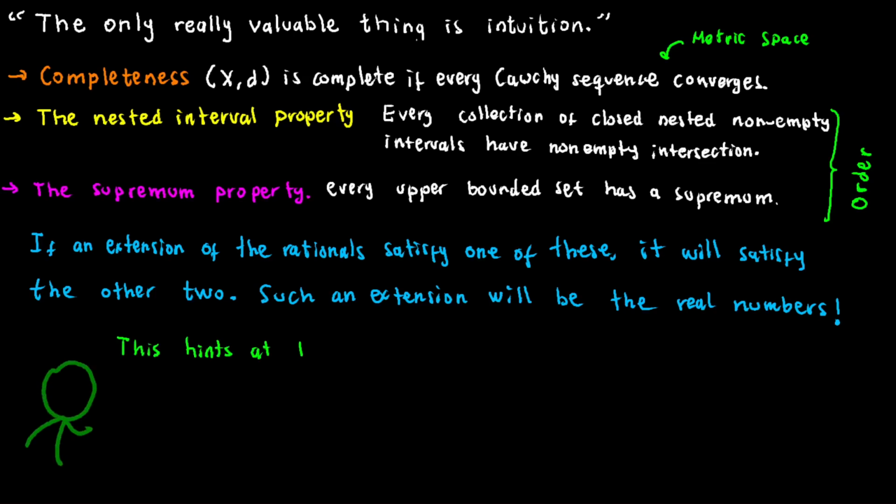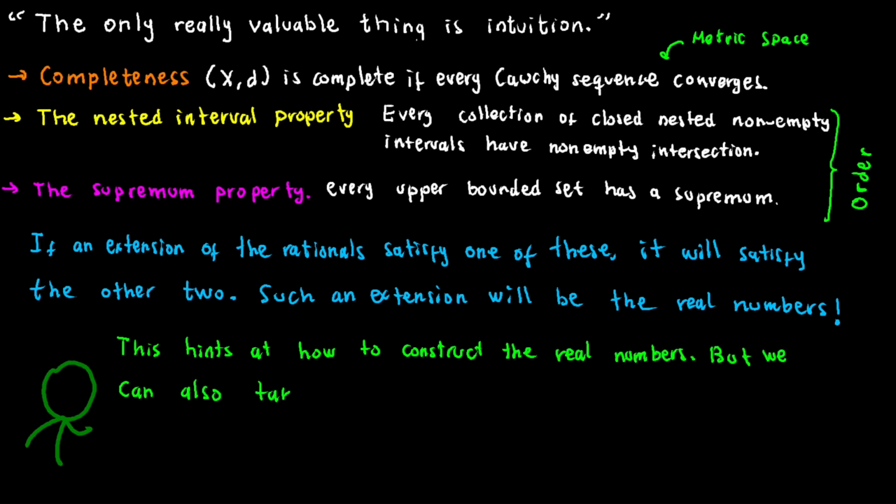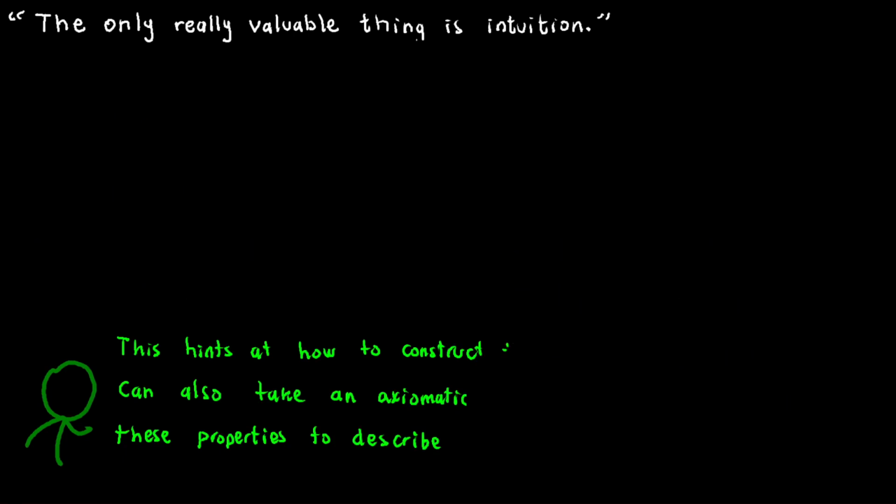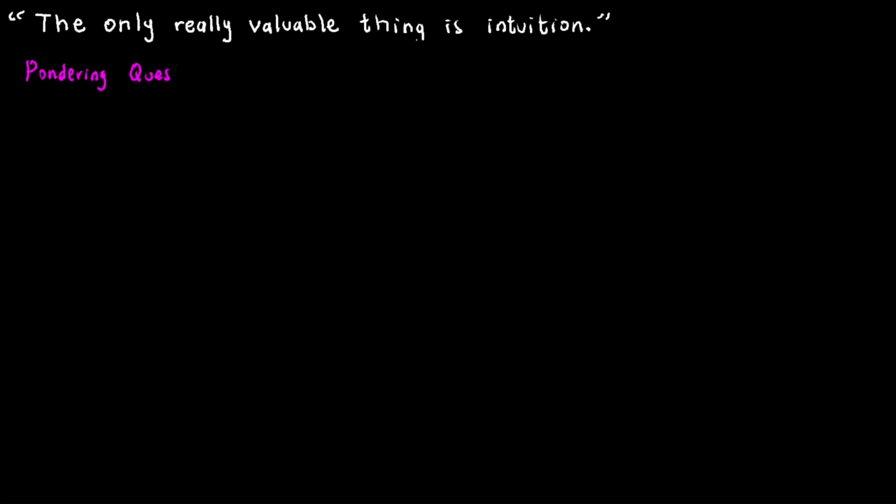Alternatively, we can axiomatically treat the real numbers as an extension of the rational numbers, satisfying the supremum property. This axiomatic approach establishes a robust foundation for delving into calculus, and indeed, we will adopt this perspective in our explorations. While you await the exploration of these topics in subsequent videos, let's contemplate some questions.